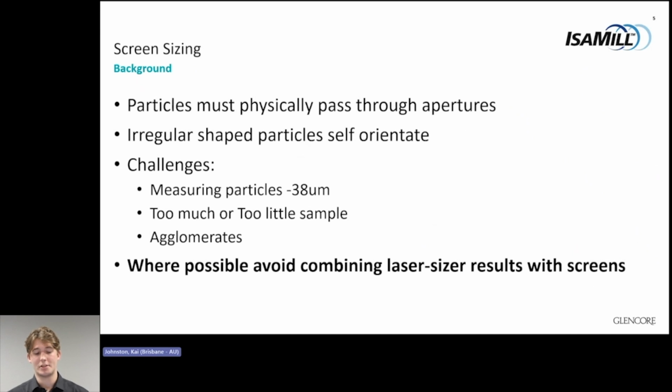Now, while laser sizing is typically preferred in stirred milling test work, screen sizing is an alternative method that can be used for stirred milling tests. Measurements in this case are collected by passing a known mass of sample through successively finer aperture-sized screens, and the masses collected on the screens are measured to give you a particle size distribution. The nature of this sizing method is physical, and this means that irregular shaped particles can self-orientate and pass through apertures and essentially report finer than what the laser sizer would produce. This is what we like to call the shape factor.